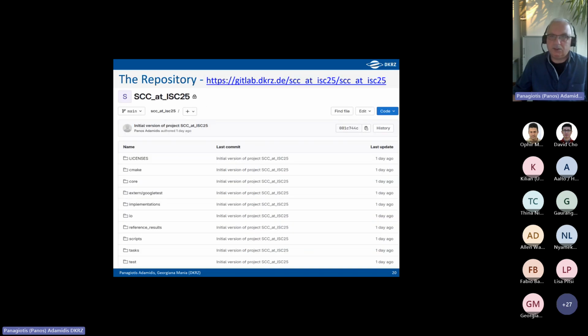And this is how the repository looks like. I think by now, many of you, if not all, already have access. Here you see we have one subdirectory called implementations. This now contains only the C++ sequential implementation, but this is the place where we want you to put your STDPAR implementation as well.